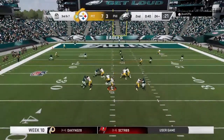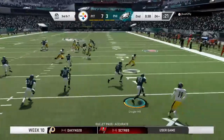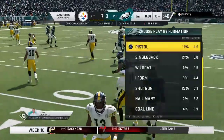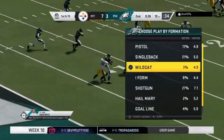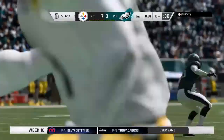Looking to throw. King. Oh, and this ball's tipped and intercepted. Picked off down near the 5. And a big turnover there as his guys will get the football back. Johnson was the intended receiver. That pick hurts a little extra because it was third down. You were already in field goal range.